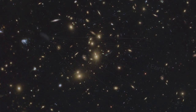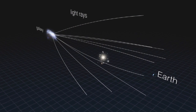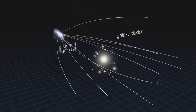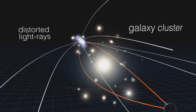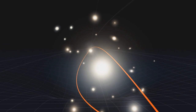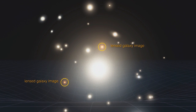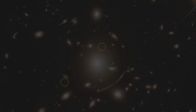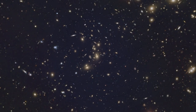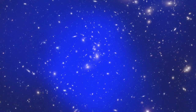The lion's share of mass in the cluster, about 75%, is dark matter. The dark matter cannot be seen directly and is somewhat of a mystery in modern-day astronomy. But there is a trick astronomers can use to find out its location. By looking at the way that gravity distorts light from more distant galaxies, they can work out where dark matter is hiding. This lets the astronomers make a detailed map of where the dark matter is, shown here in blue.